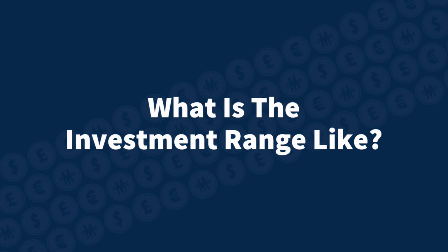Those Dodl fees we mentioned previously apply no matter which accounts you use, but bear in mind the minimum £1 monthly fee is charged per account, so if you have an ISA, a pension and a general investment account, the minimum fee would be £3 per month. What is the investment range like?